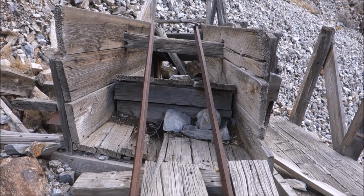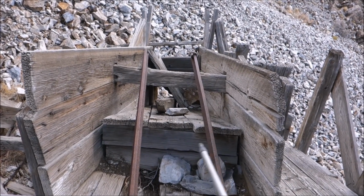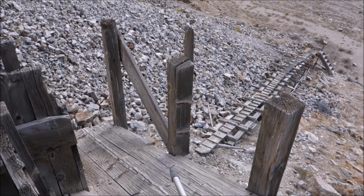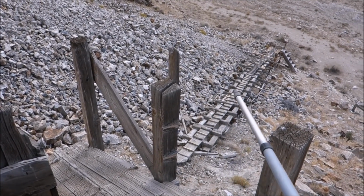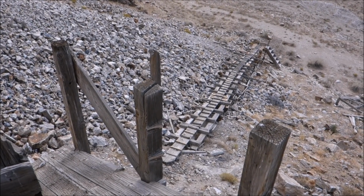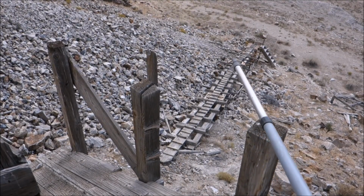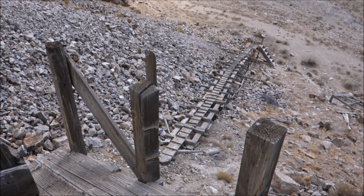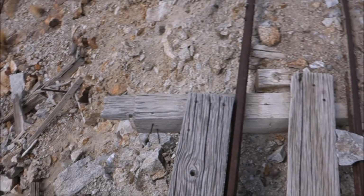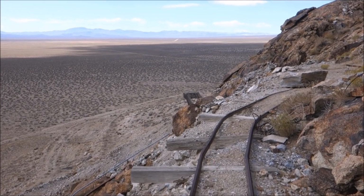Actually, you can still see some of the rock there that would have come out, and they would dump down there into a waiting ore cart below. And then there's a trestle running down the hill here, and it would have tied into something down there where they could have loaded it onto trucks or whatever. And you can see they also put a walkway running up the trestle there, and some stairs right there. And then behind me are rails running off around the side of the mountain, which I think is really cool.